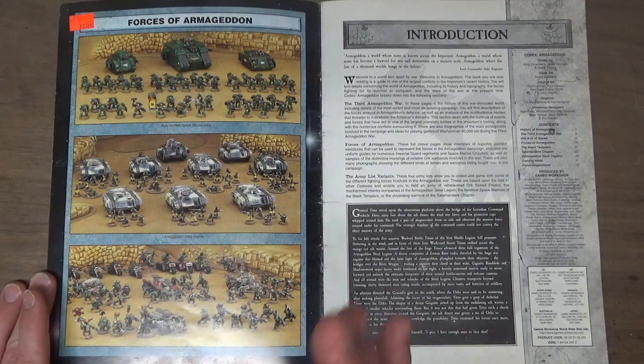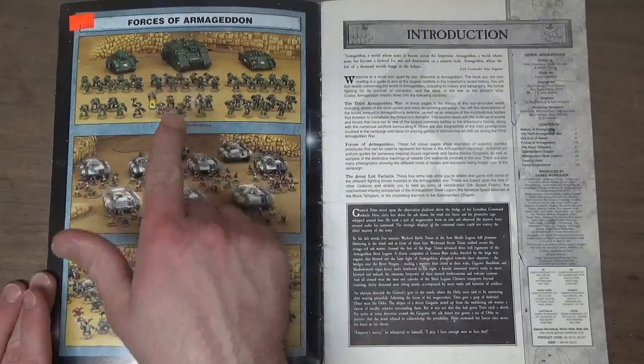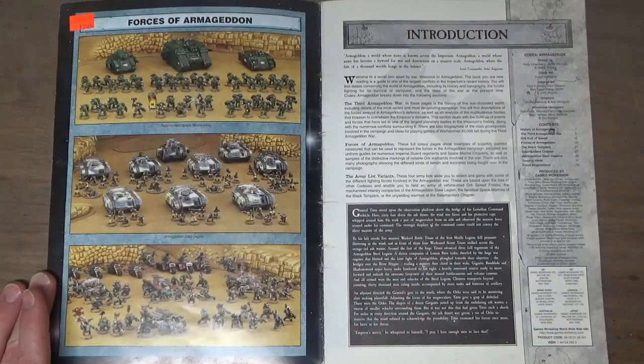And then when third dropped, they dropped this model on us, and it's funny now because we have things like Stompas and Baneblades and Questor Knights and stuff like that, but at this time, this was the biggest plastic model that they ever produced. So, just think of how mind-blowing that was at this time.